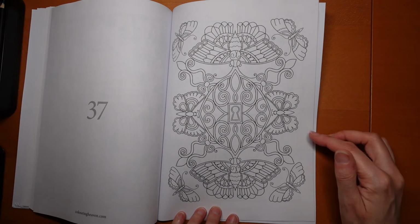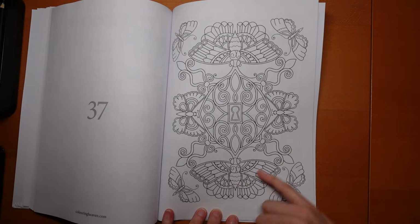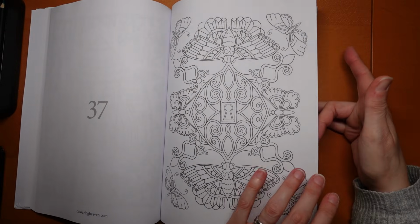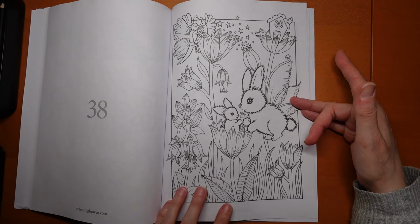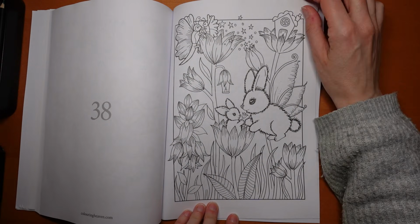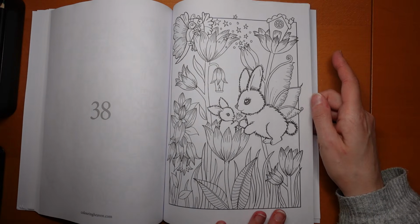Now this one reminds me of a Hannah Carlson picture actually, where we've got a lock and butterflies around it. It's rather pretty. And here we have little cute bunnies. Lots of florals on that one, really sweet. Oh, we've got some little critters there as well.